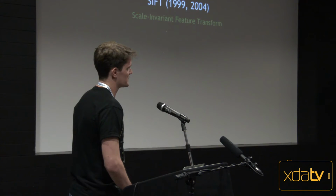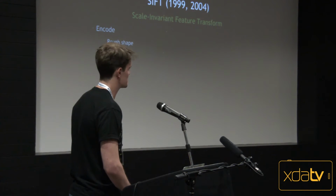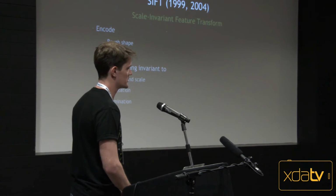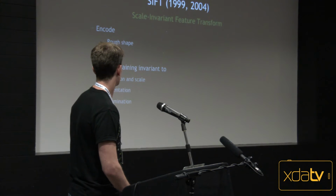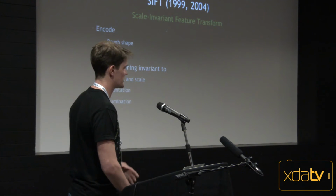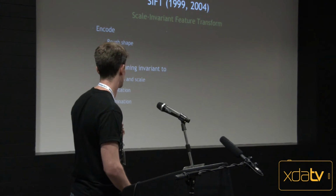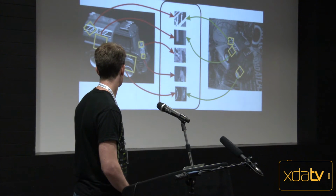So SIFT was really the first robust tool set to be able to understand what's going on in an image for computers. And basically what it does is edge detection, and it processes the nodes and the vertices and the changes in color and brightness. And the challenge here is, you want this system to be able to identify the same object regardless of location and scale, orientation, and illumination. And that's not a trivial problem.